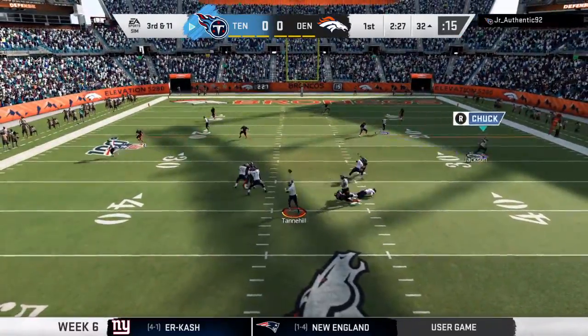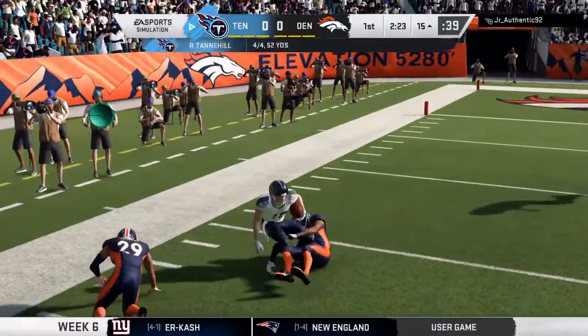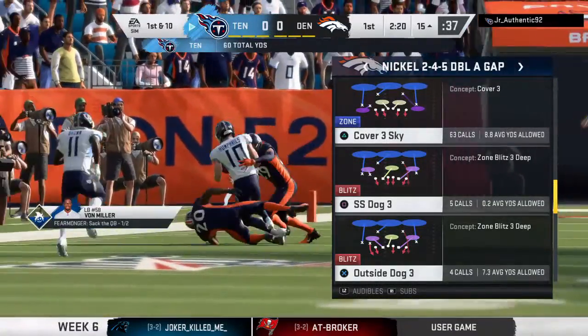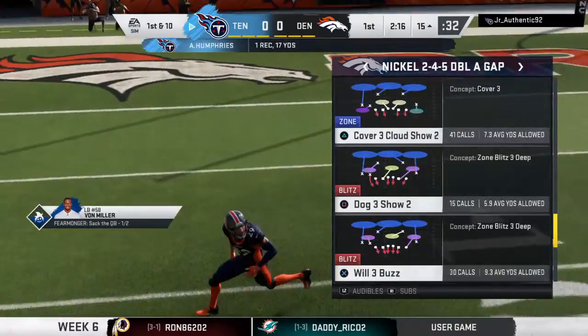Throwing on third down, Tannehill. He finds Humphreys. And this is going to be another first down as they'll make the tackle at the Broncos' 15-yard line. It's a gain of 17 yards. How about the start throwing the football? 4 for 4 on this opening drive.